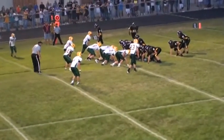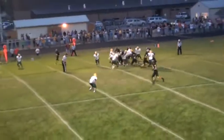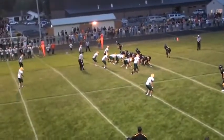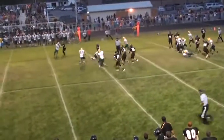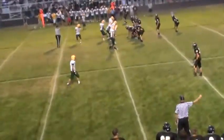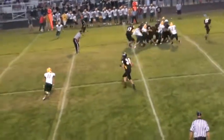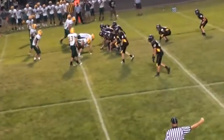With the backfield, Riley L in motion. They hand it to Kurtz. One receiver each side. We've got double tight set. Oh, and here comes. Once again, the Tigers go to that double tight set formation. They release, but they just go right up the middle again. Receivers to the left, two in the backfield.